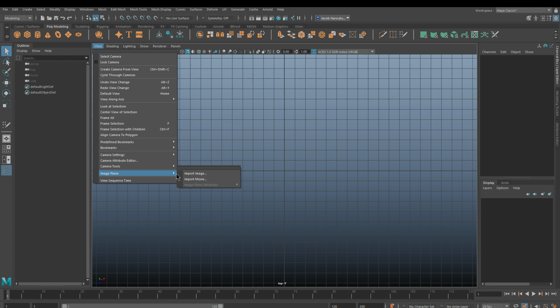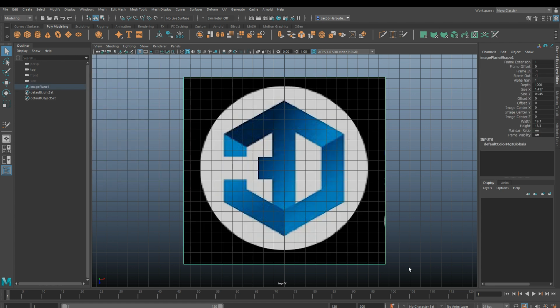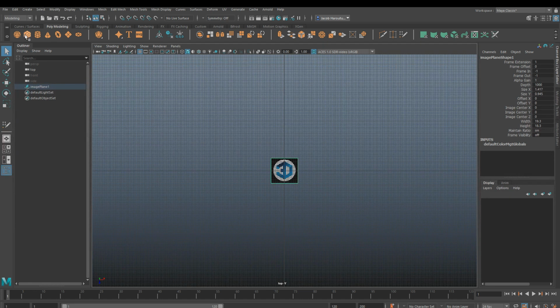All right, so I'm going to go ahead and click View and Image Plane to import the 3D Theory logo that I took a snippet of. And I'm going to click Import Image here. So, we want to make sure it's 35 millimeters, so I'm going to go ahead and create a cube.